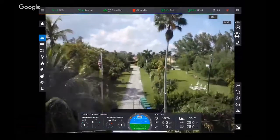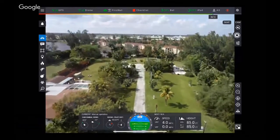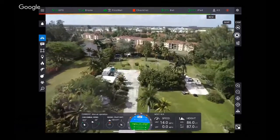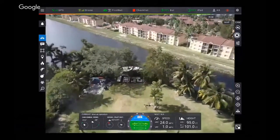Our program allows us to take flight, and it's a tool for the incident commander. We by no means endorse this as the actual tactic that we use. It's situational awareness, which enhances and allows our incident commanders to make a better decision. By deploying something like this, we think it's a valuable tool.